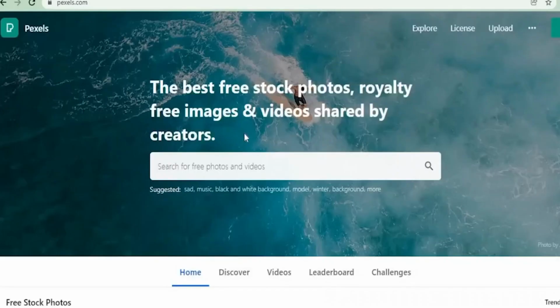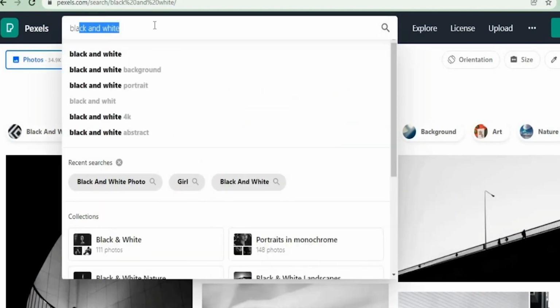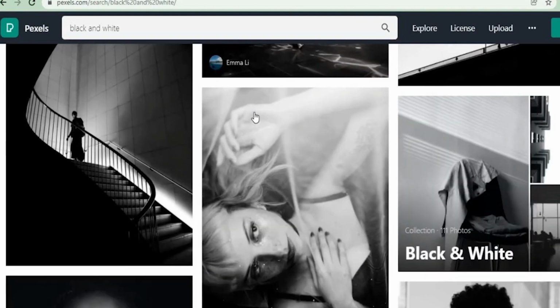Now what I want you to do is search for black and white photos. To do that, navigate your way to the search box section right here and type black and white photo, then hit enter. If you scroll down below, you'll notice that they have a lot of black and white photos that you can download. We'll be using these pictures to generate our money later.